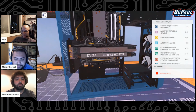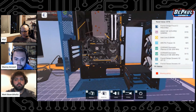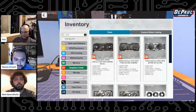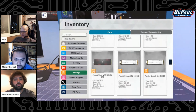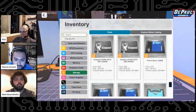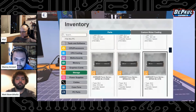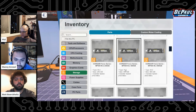I was wondering where the M2 slot was. It's right here, so we won't have to take out the video card to put that in. Realistically, you probably want to put the storage in first. So we'll toss in an M2. I guess most of them are just up here. Here we go. Here's a pretty solid one.